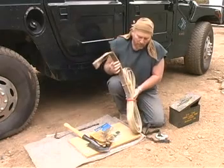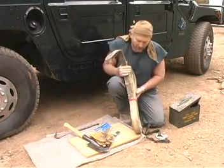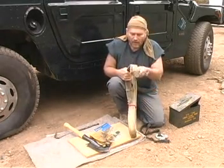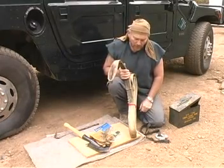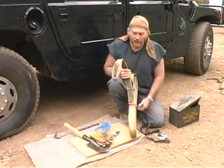Another thing that I carry is a piece of snatch. Some people call it snatch cable, but snatch strap is really what it is. And it's about 2 inches in diameter, and I think this is tested out around 30,000 pounds. And this one here is about 25 feet.